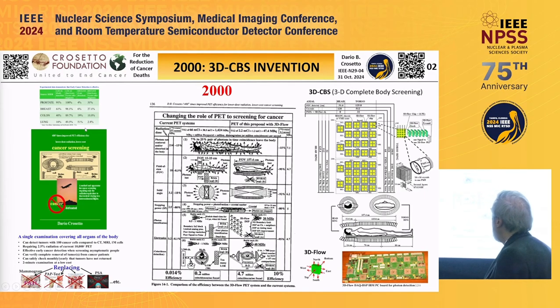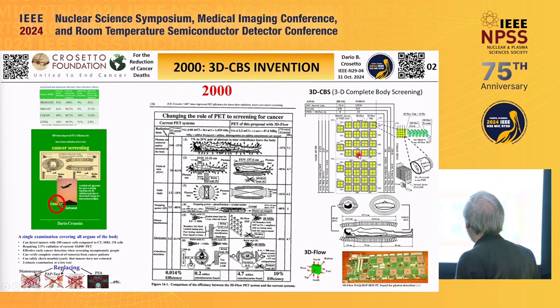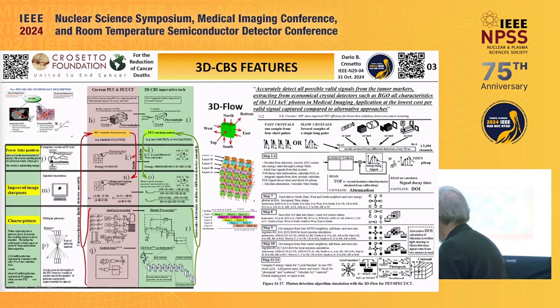So based on this, replacing all these screening tests, investigating where the photons are lost, meaning the signal from the tumor markers, I created the 3D CBS, and this is again in a patent because I couldn't publish, it was not accepted. All the different details of the construction, field of view 157 centimeters, tested and proven feasibility in hardware and with the architecture.